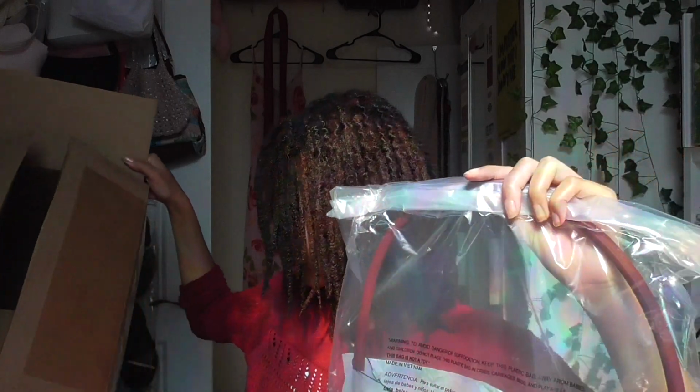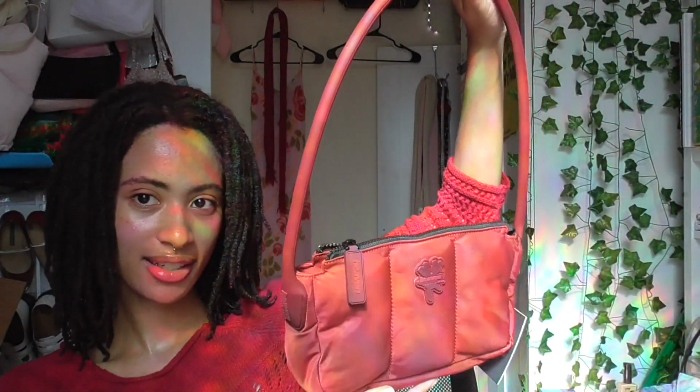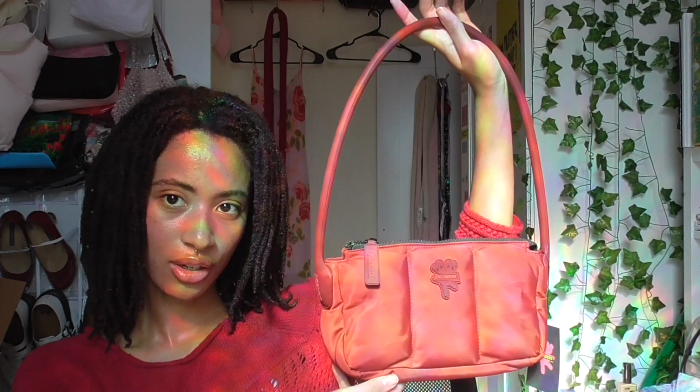I got another nylon shoulder bag. I saw one of my TikTok mutuals post this bag and I was like, you know what, I'm just gonna go ahead and get it because I really love red. I feel like the color red just looks really good on me, so I thought, why not get a red Heaven bag. So pretty. It looks like this. Oh my gosh, that is so pretty. I might wear it today. Wow, it's so cute.